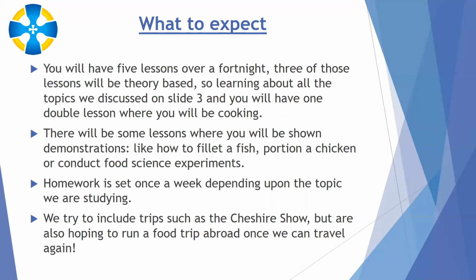A lot of it, for example, you choose yourself. So it could be planning meals for somebody who's diabetic, but it could also be, for example, I demonstrate how to fillet a fish one week, and the following week you have to fillet the fish and then use the fillet to make something like fish cakes. Homework is usually set once a week depending on the topic, but there are occasions when I might set a piece that is to last a fortnight. So it really depends on the topic that you're studying.